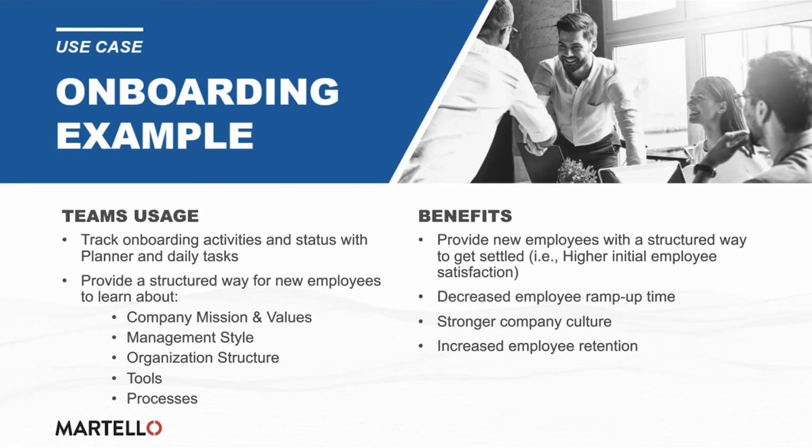I'm going to call out two examples here that aren't industry specific, but more around horizontal use cases, where we see one in the onboarding experience where we're onboarding new customers or new employees. We can track these activities with Planner, daily tasks directly embedded into Teams. This is really a structured way that we can onboard new employees, give them one place where they can learn about company mission, management style, the tools and processes that may be in place for that organization.